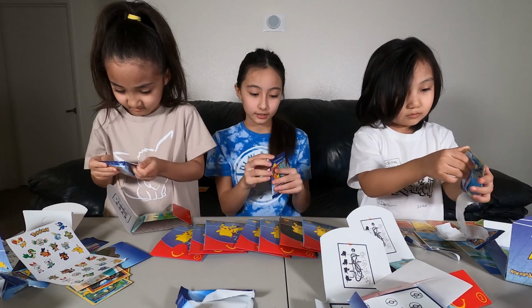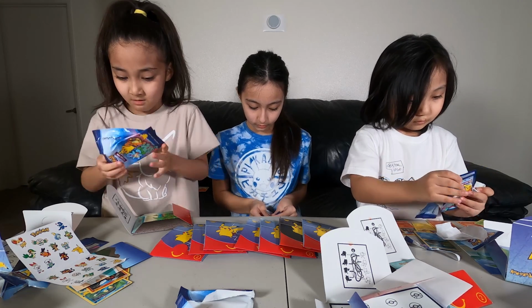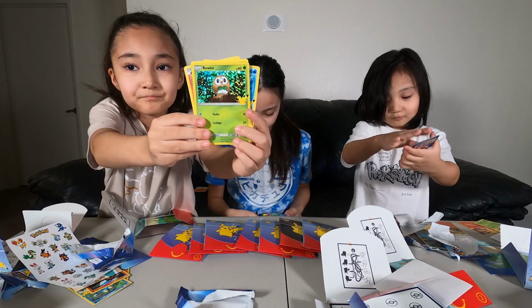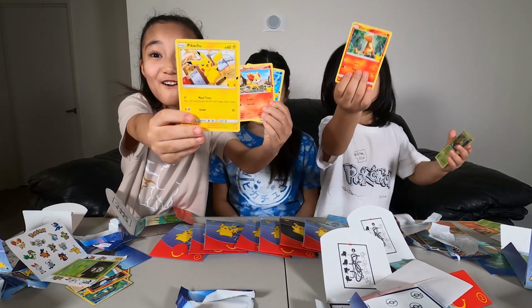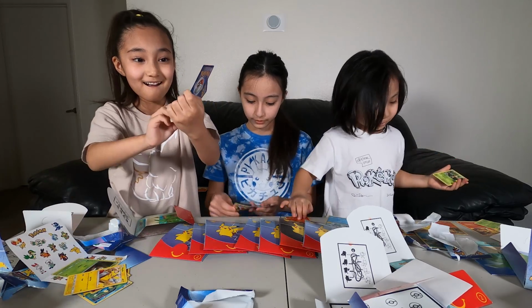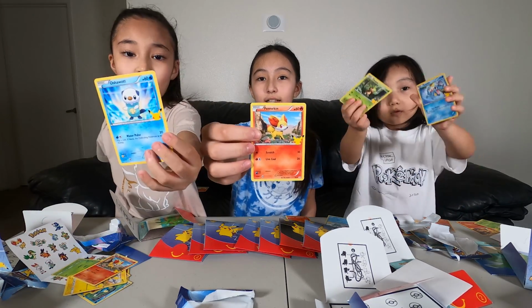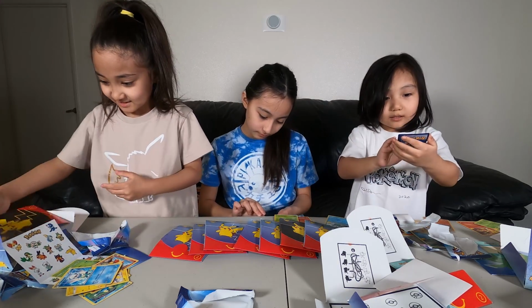And then here's the... I'm gonna take all the cards. This is my hologram. Okay, one, two, three. I got this one. Pikachu! Oh, I got the fire one. I got Pikachu already. Here. So, I got Fennekin. This one's not hologram, but I already got it. I got these ones, so duplicate. Bulbasaur.